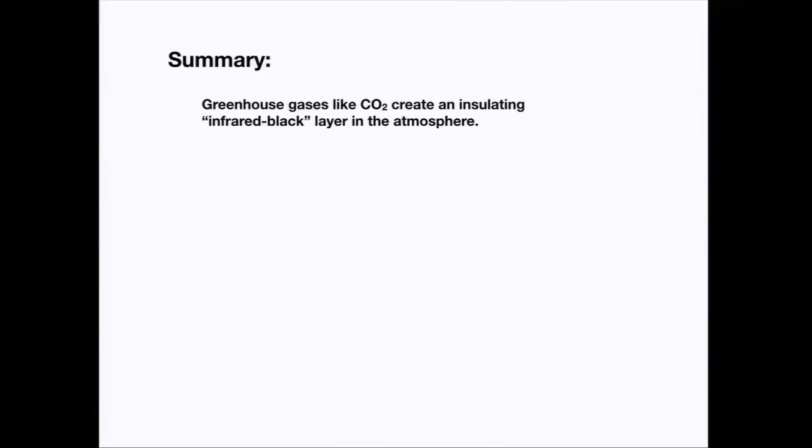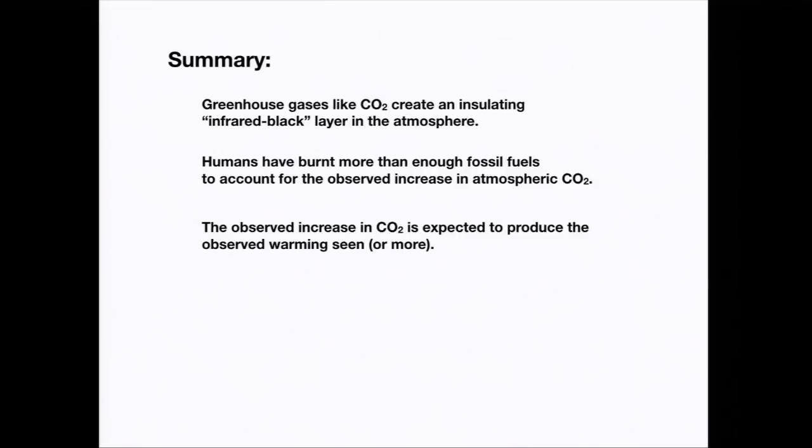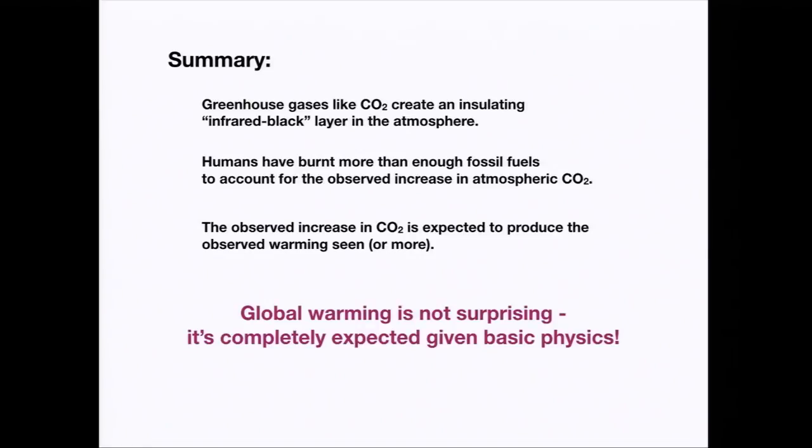So the summary to this point, I would say, is that greenhouse gases like CO2 create these insulating infrared black layers in the atmosphere, right? And that humans have burnt more than enough fossil fuels to account for the increase in atmospheric CO2, and that the observed increase in CO2 is expected to produce, just by back-of-the-envelope napkin style physics, the observed warming that we've seen. So global warming should not be surprising to anyone, right? The physics is very simple, and using that basic physics and some facts about our fossil fuel use tells you that this much warming should roughly be happening. And I'd like to stop there and ask questions. Or not ask questions, I'll try to answer them.